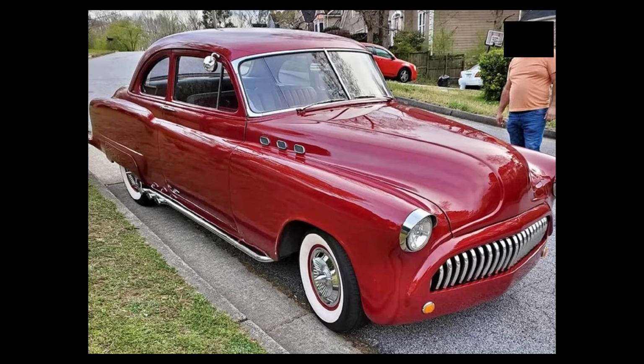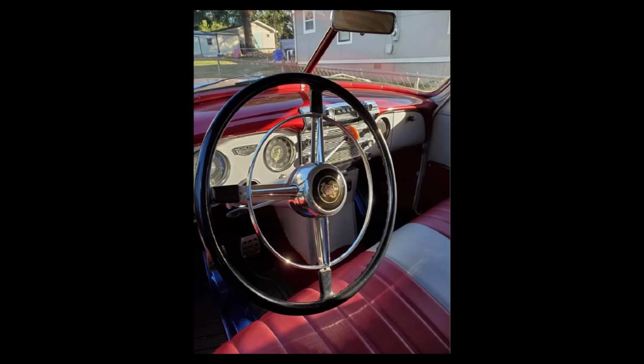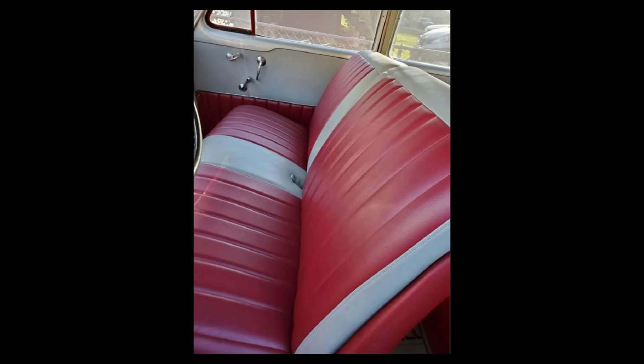Okay. Here we have a 1952 Buick Special Sport 46S, listed for $12,500 US in Fairburn, Georgia. It's been driven 40,000 miles, has a manual transmission, and from the seller's description: 1952 Buick 46S, excellent condition, clean interior and exterior, runs great.